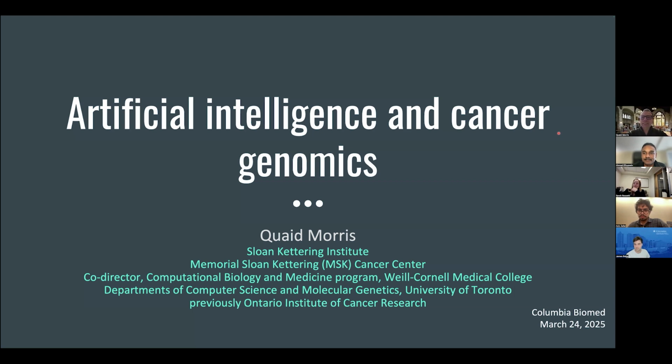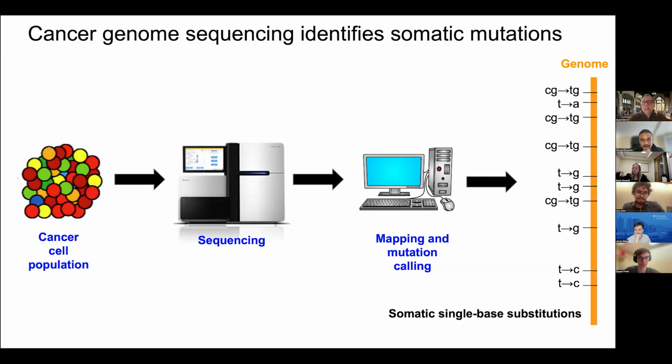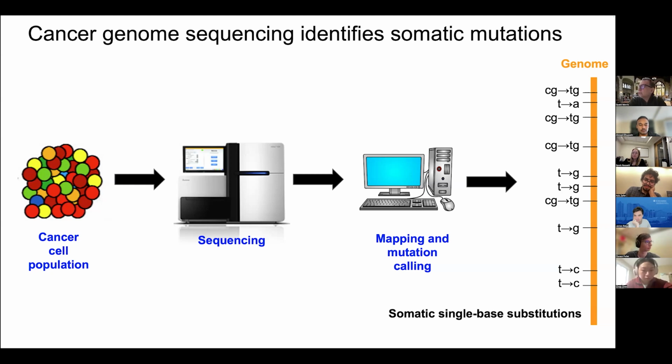There are some familiar faces in the audience, so Aziz might be somewhat familiar with this work. And so today I'm going to talk to you about two projects in my lab, and I'm going to focus primarily on cancer genome sequencing and somatic mutations identified through that process. And we're going to be talking primarily about somatic single-base substitutions.